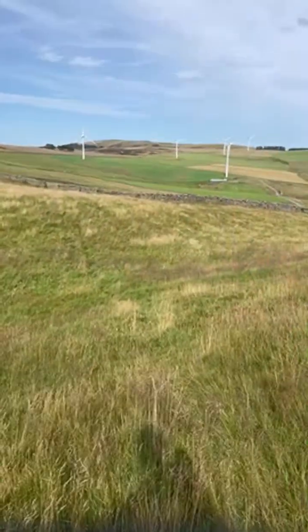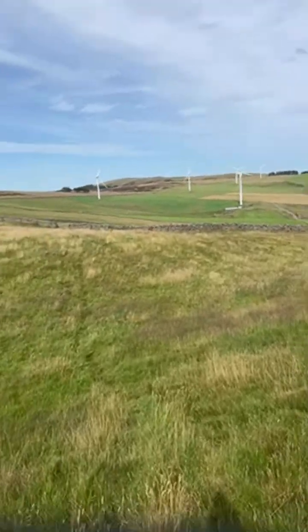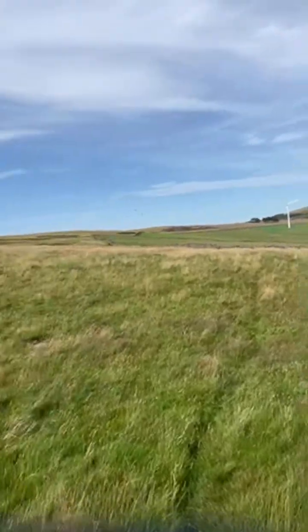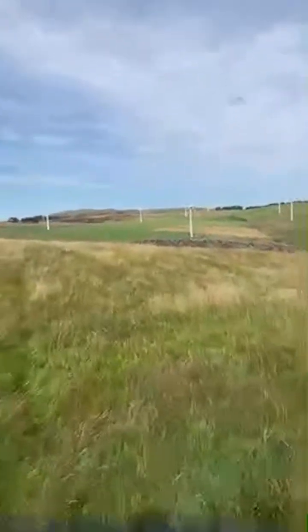Actually, maybe if I go over there. Maybe if I go over here. Hopefully we won't lose signal. There's still quite a few flies buzzing around. There's a lot of flies buzzing around above my head. So we might have to abandon the sketching idea, because I don't want to be bothered by lots of flies while I'm sketching.